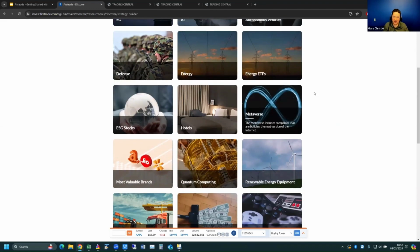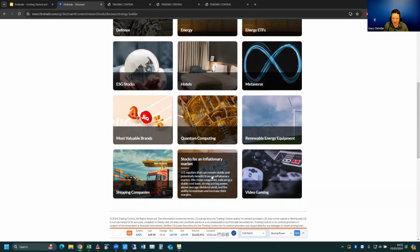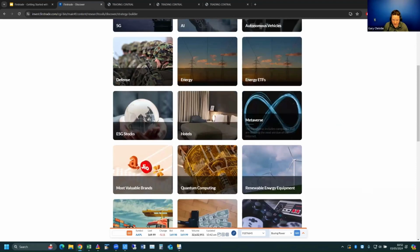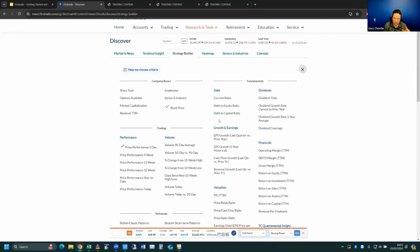You'll see a big new feature here, but we know what's been popular is we're in the market every day. So if you're looking at something like stocks for an inflationary market, that was a popular one. We have these themes and the definitions where you can follow along. And if you're trying to find stocks in a specific sector, if I click on that, you're going to get a ranking of all the stocks and the criteria based on price performance, so on and so on.